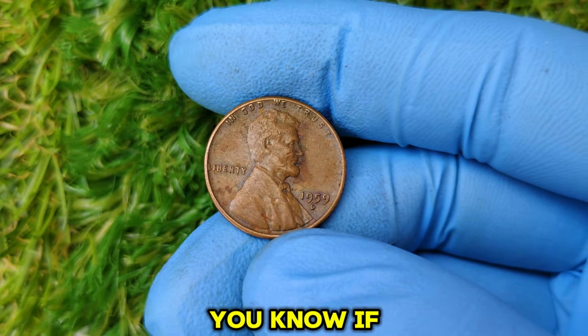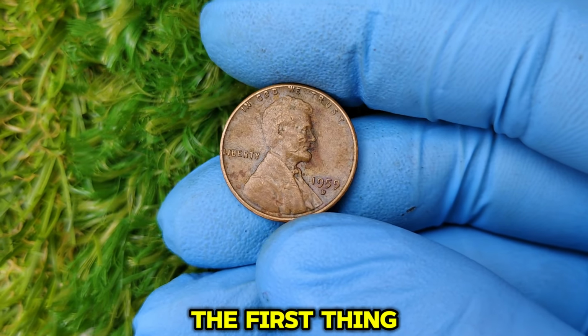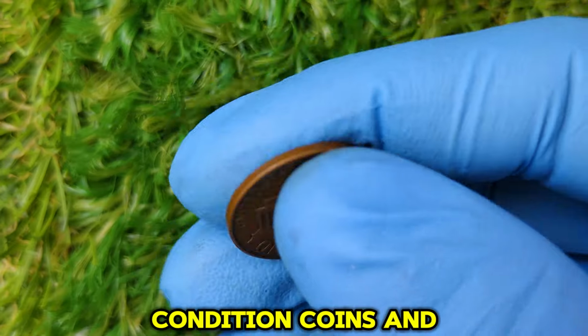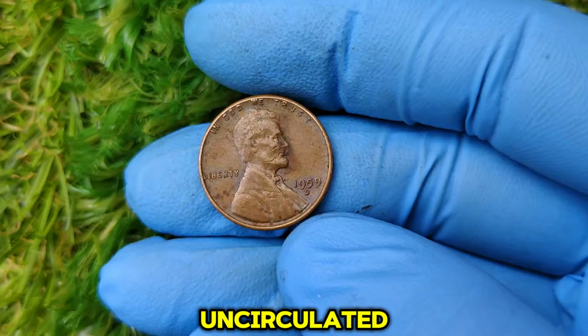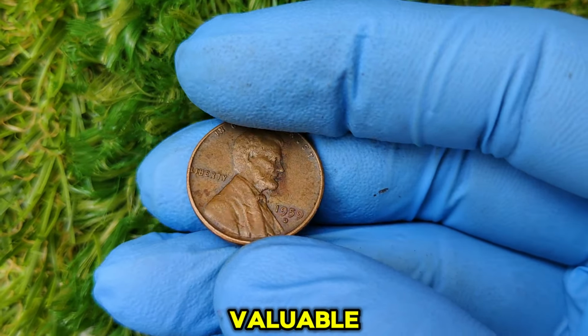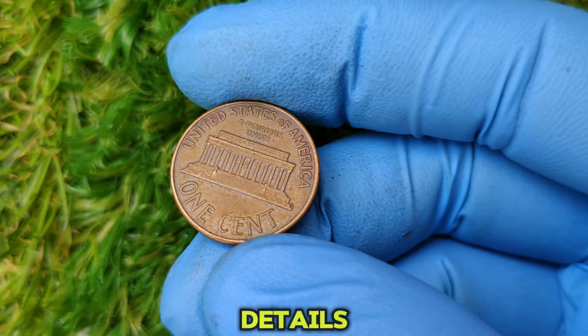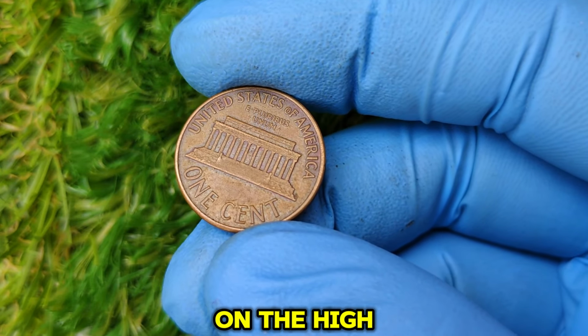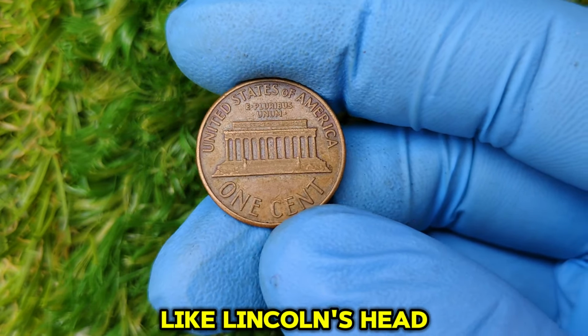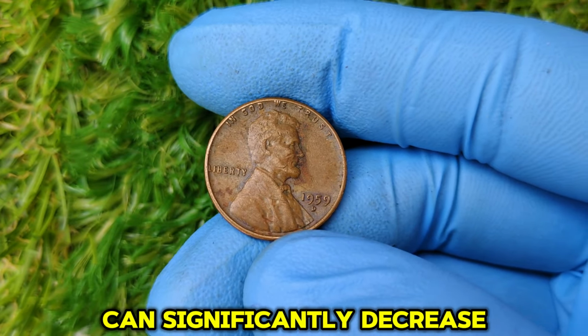Now, how do you know if your 1959D penny is worth a lot of money? The first thing you'll want to do is check its condition. Coins in uncirculated or mint state condition with sharp, crisp details will be the most valuable. To do this, hold your coin under a good light and inspect the details. Look for wear on the high points of the coin, like Lincoln's head or the steps of the Lincoln Memorial, as wear here can significantly decrease its value.